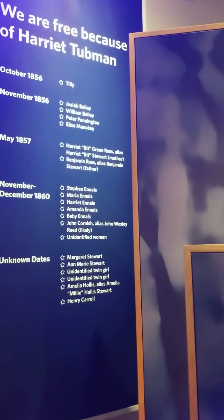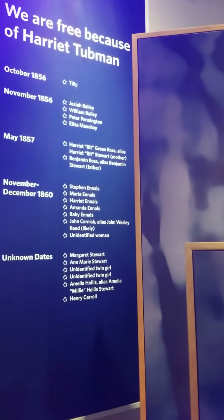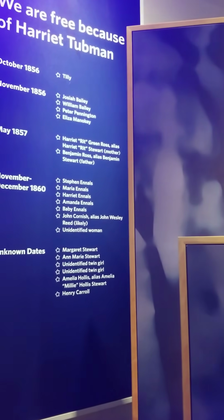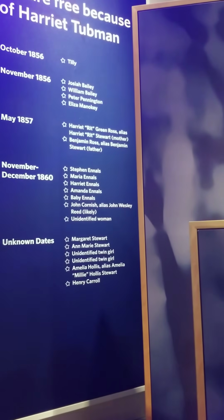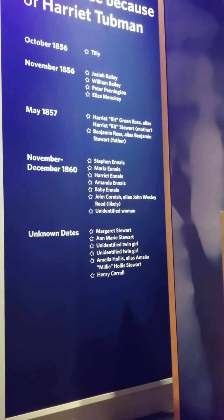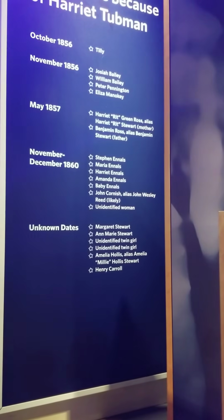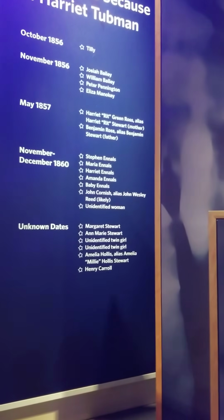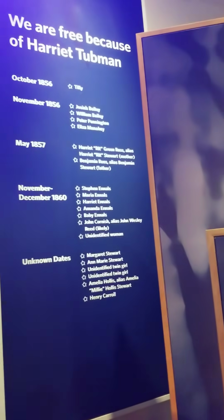We are free because of Harriet Tubman. Among those she freed were Josiah Bailey, William Bailey, Peter Pennington, Eliza Manokey, Harriet Ross Green, Harriet Ross Stewart, Mother, Benjamin Ross, alias Benjamin Stewart, Father, Stephen Ennals, Mary Ennals, Amanda Ennals, Baby Ennals, John, Margaret Stewart, Anne Marie Stewart, an unidentified twin girl, and Mary Hollis. We are free because of Harriet Tubman. These are the slaves she freed.